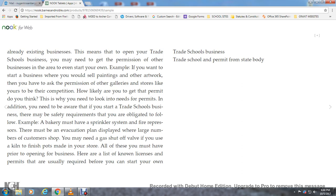For example, the bakery must have a sprinkler system, a fire evacuation plan displayed with a large number of the customer shop. You may need a gas shutoff valve if you use it to clean and finish spots for the pots. All of these must be in place prior to the opening of the business.